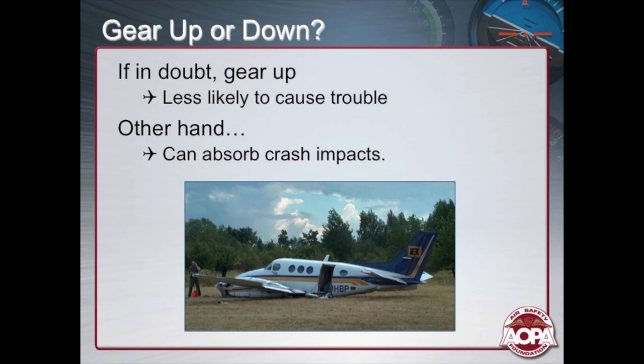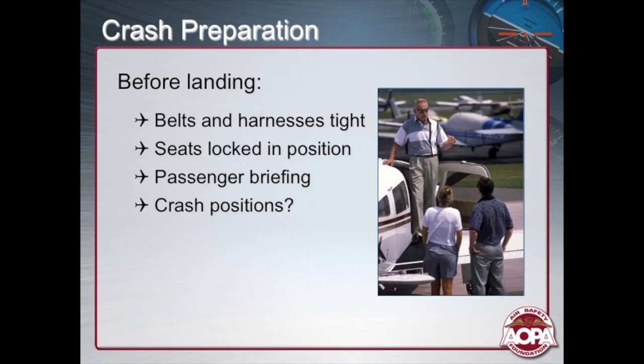It depends on what you're landing on. If you're going to be landing on a flat surface, then gear down. But if you're going to be landing in a mushy, fresh plowed field, probably gear up. It just all depends upon the circumstances and the context that you're in. And do some of your preparation in flight. Make sure everybody's seatbelts are on and they're snugged tight.